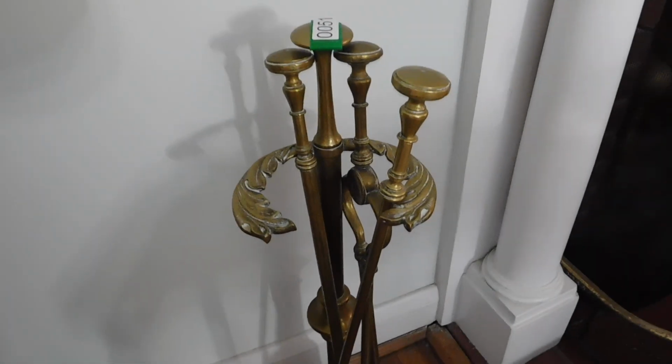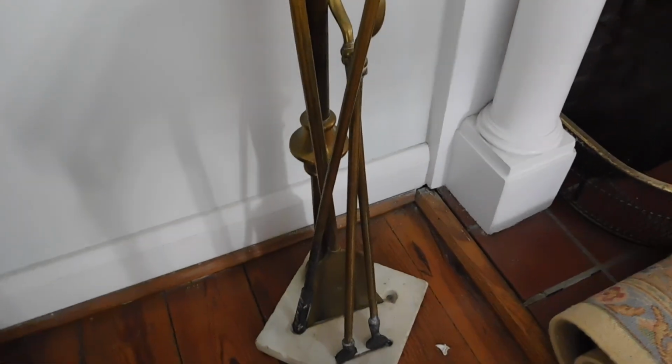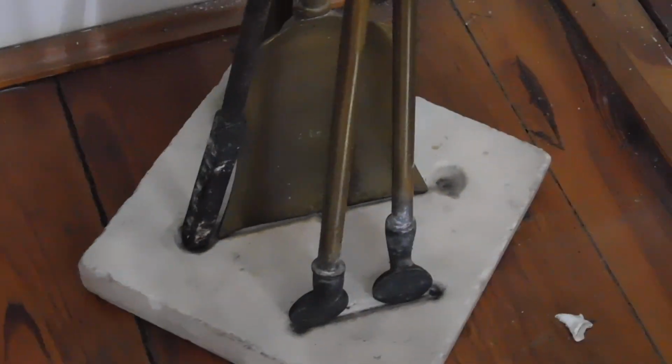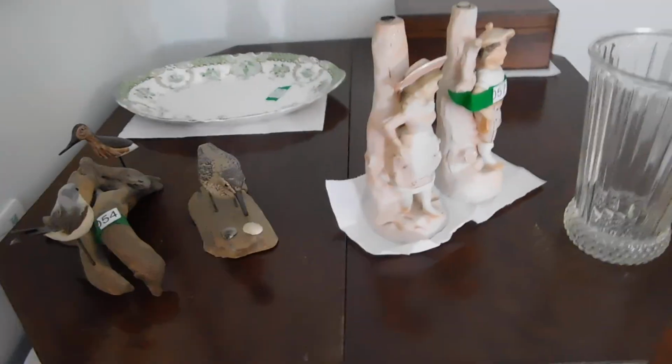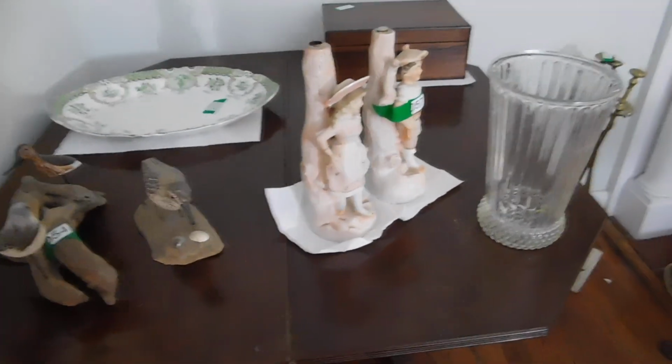Moving down here, I'm usually not a big fan of brass or fireplace sets, but this sucker's early too. It's even got nice little grooves in it where the shovel and the other stuff goes. Here's another beautiful gaming table when it spins and flips down too.